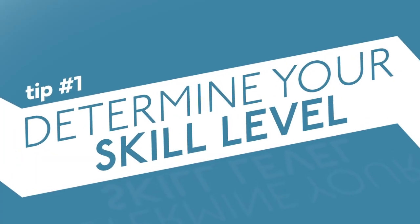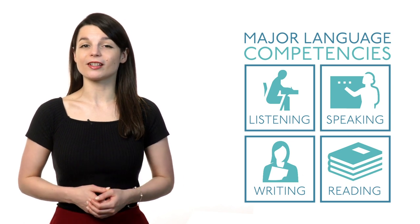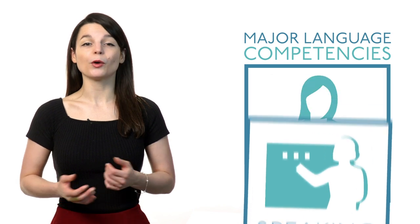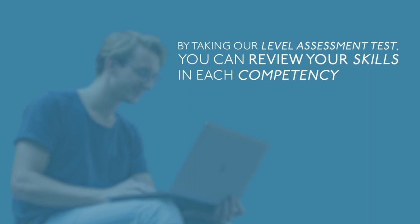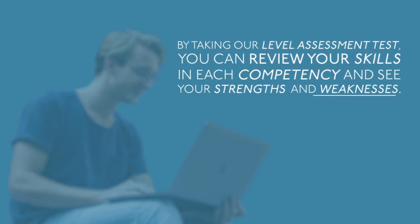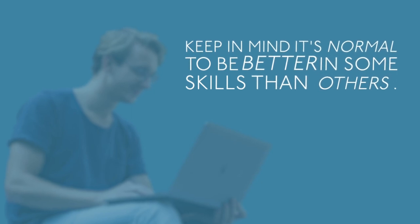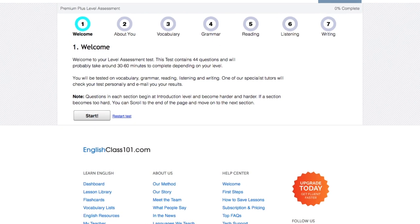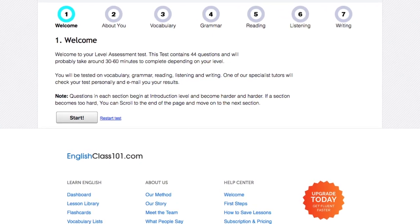Tip number one, determine your skill level. It's important to look across your skills in the major language competencies: listening, speaking, writing, and reading. By taking our level assessment test, you can review your skills in each competency and see your strengths and weaknesses. Keep in mind it's normal to be better in some skills than others. Premium Plus users can take our level assessment test and get personalized recommendations and learning pathways based on your results.